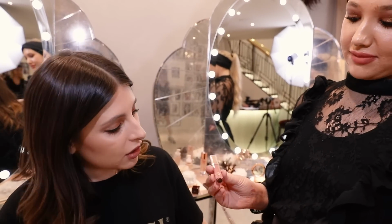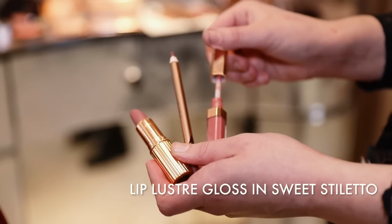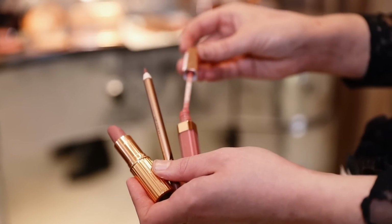So we've just put a bit of gloss on top of this. Yeah. Which is the gloss? Sweet Stiletto. They're really wearable. They're not too sticky as well. It's not sticky at all. No, and it really completes the final look as well. Just plumps up a little bit.